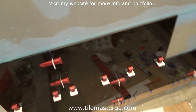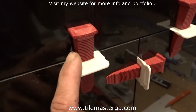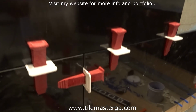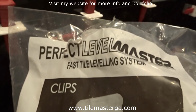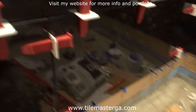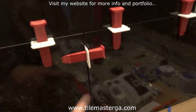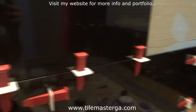And you see these red components. This is T-Lock Perfect Level Master, the tile leveling system that I use on my projects, and it has a white clip and a red wedge. This is 1/16 size. This is the bag of 1/16 Perfect Level Master, and using that I'm eliminating the need for traditional spacers. As you can see, I'm achieving nice clean tiny grout lines without additional spacers.